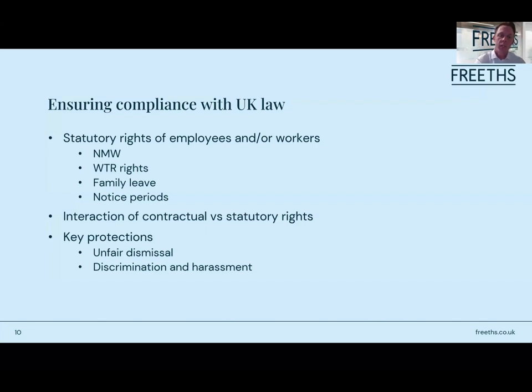rights to maternity, paternity, shared parental leave, and then there are statutory rights to notice as well. So an employee has the right to 1 week's notice for every full year of service, up to a maximum of 12. You can enhance these rights using the contract of employment or Section 1 statement that I've already mentioned. But there will be, even without that, a number of basic rights that employees have by virtue of statute.